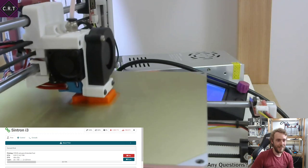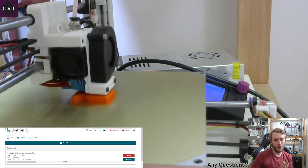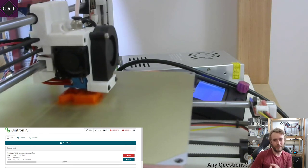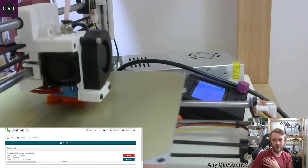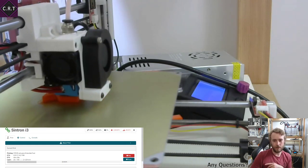Long print, one hour. Yeah, but it's long for the size. I did say long print. What I tried to imply is, for the size of the print, which is pretty tiny, an hour is a lot of time for this tiny thing.